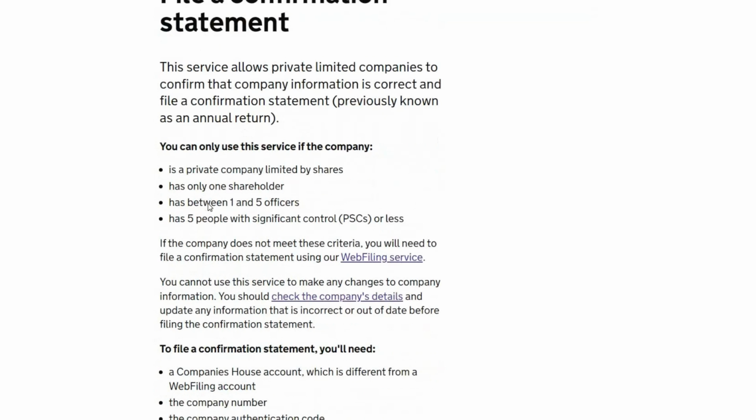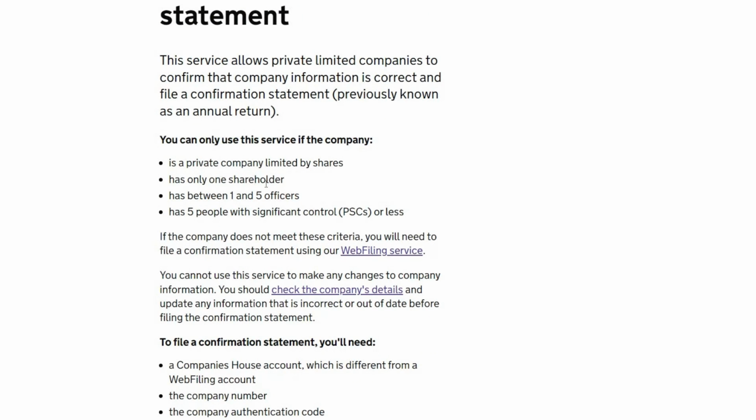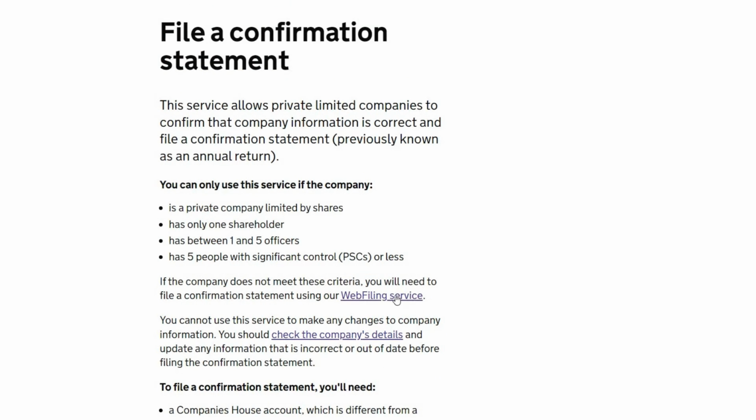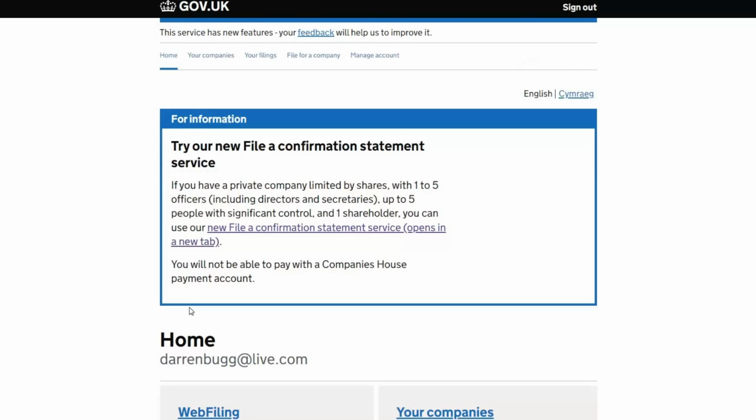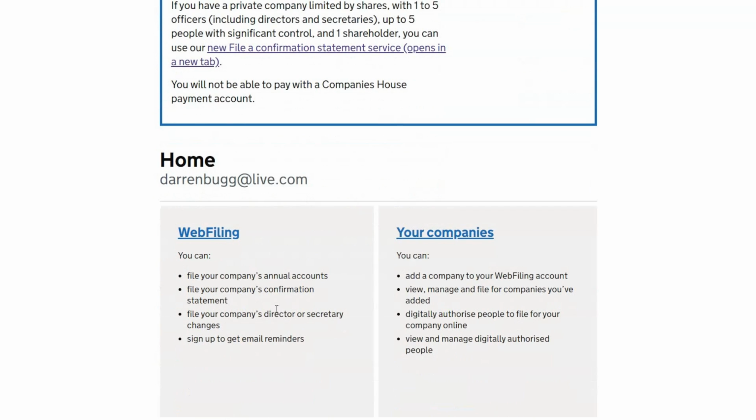Once you get into the system, it's pretty much the same whichever you do. But if you use the newer system, you have to have under five officers or under five people of significant control of the company. So the way I'm showing you, using the web filing service, can be used by absolutely any private company. So first of all, you click sign in, and then you have to choose the web filing service. And some of this process does seem a little bit strange sometimes, because it's asking you to do things several times. For example, when you start submitting your passwords, it does ask you several times.